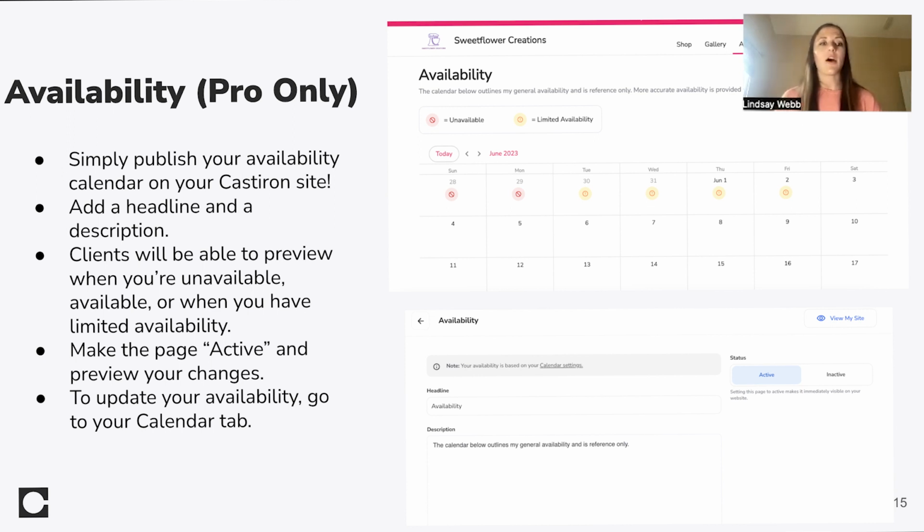For those who are on Pro, I'm pleased to announce that you also have the option to add an availability page to your website. This is a great way to make your availability calendar a lot more visible. You are able to add a headline and a description to this page. And really the goal here is for your clients to be able to quickly preview when you're unavailable or available, or when you have limited availability prior to actually even going to request a quote.